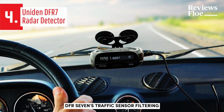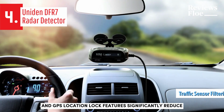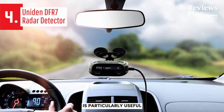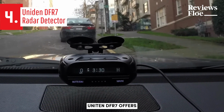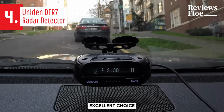The DFR7's traffic sensor filtering, narrow K and Ka filters, low speed mute, and GPS location lock features significantly reduce false alerts. The traffic sensor filtration (TSF) feature is particularly useful as it can filter traffic flow sensors found on certain highways. In conclusion, the Uniden DFR7 offers top-tier features at an affordable price, making it an excellent choice for budget-conscious drivers.